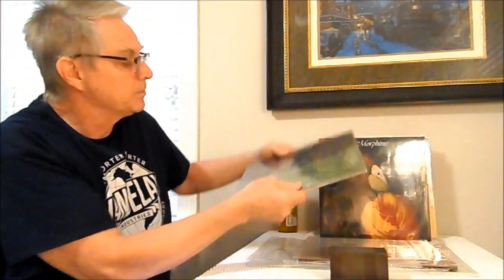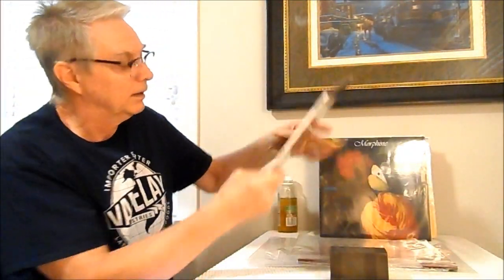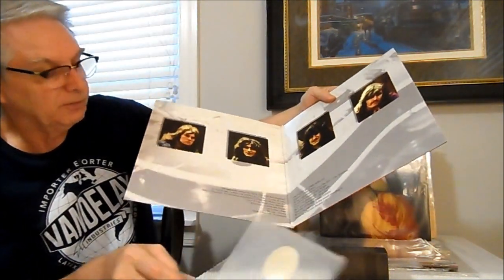Here's another company. This one is Audio Fidelity, and again, they get Kevin Gray to reissue it. And they put them on the Stoughton jacket, on a nice gatefold cover.